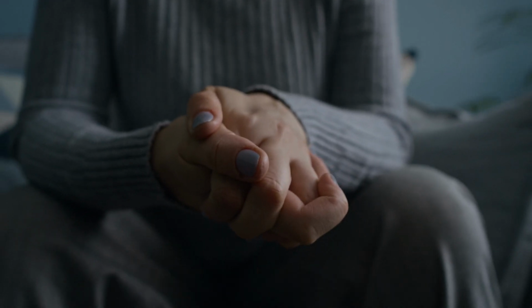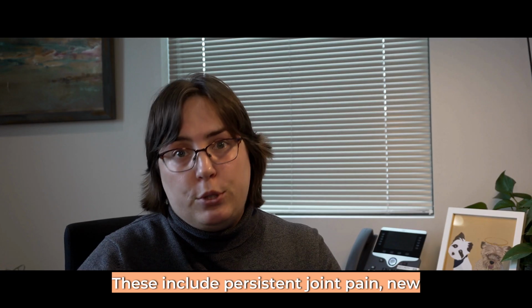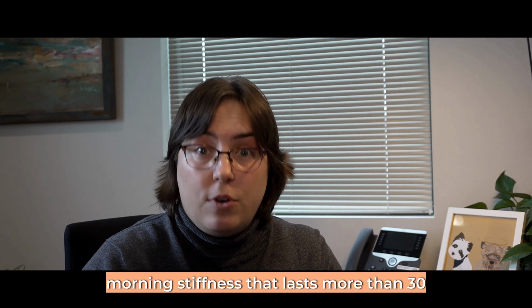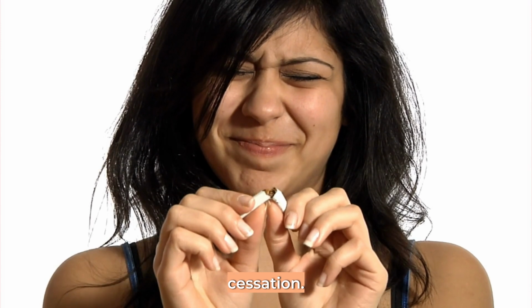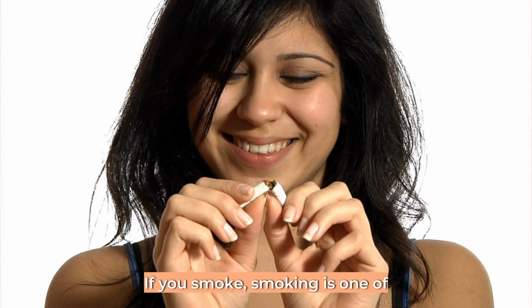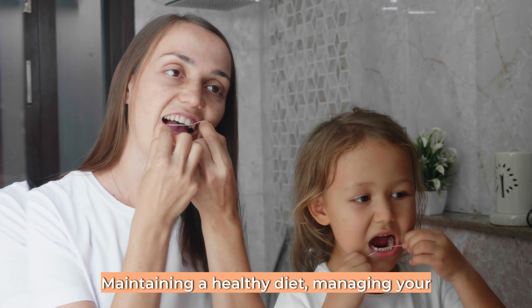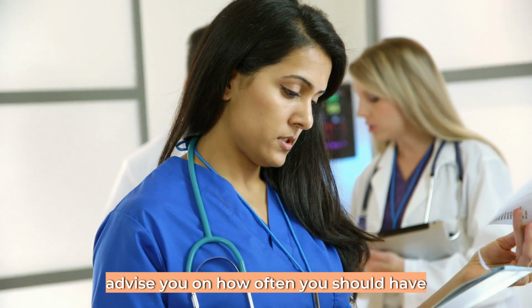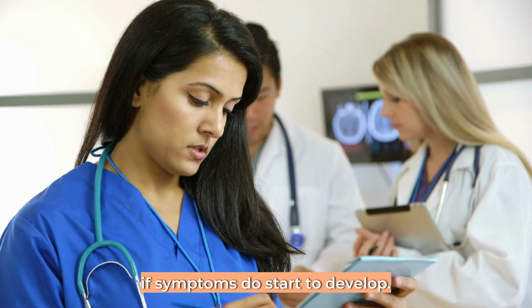Understanding early signs and symptoms of inflammatory arthritis to watch out for is crucial. These include persistent joint pain, new joint swelling, morning stiffness that lasts more than 30 minutes. 3. Lifestyle modification. The most important one here is smoking cessation. If you smoke, quitting is one of the best things you can do to reduce your risk. Maintaining a healthy diet, managing your weight, and good oral hygiene are also beneficial for overall health. 4. Regular monitoring. Your doctor will advise you on how often you should have checkups. This allows for early detection if symptoms do start to develop.